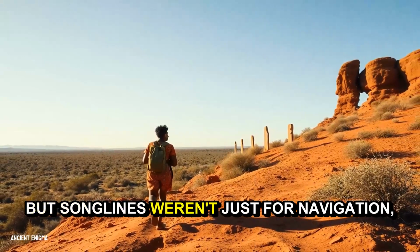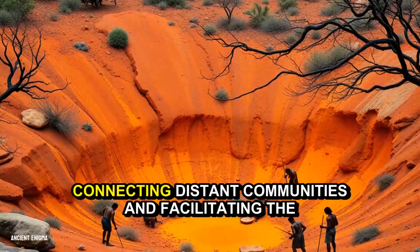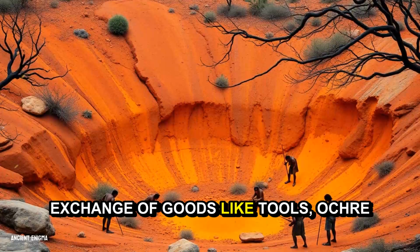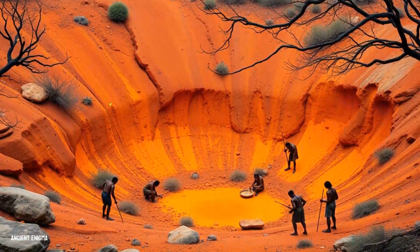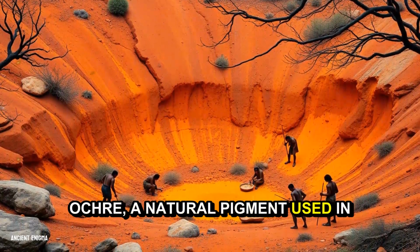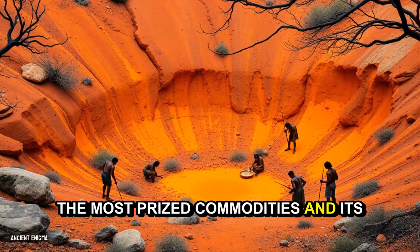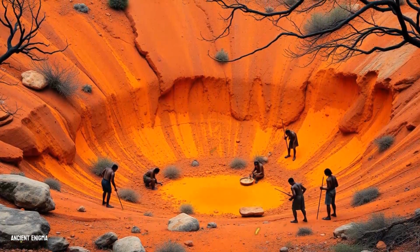But songlines weren't just for navigation, they were also vital trade routes, connecting distant communities and facilitating the exchange of goods like tools, ochre, and ceremonial items. Ochre, a natural pigment used in ceremonies and art, was one of the most prized commodities, and its trade was often guided by these cryptic markers.